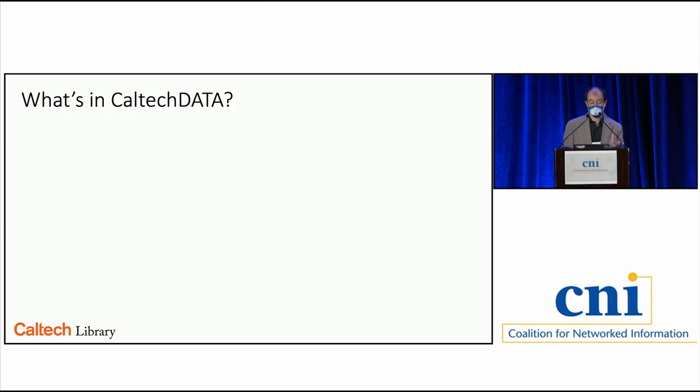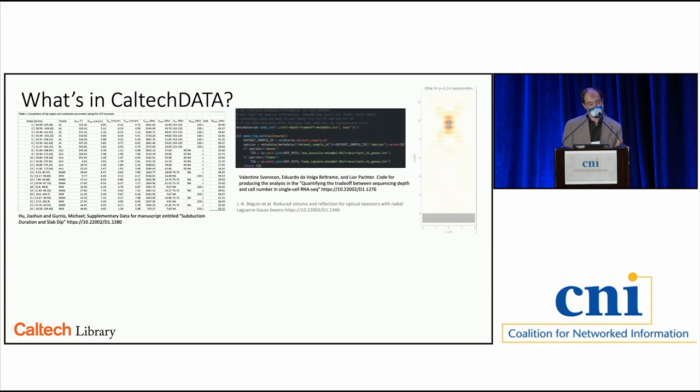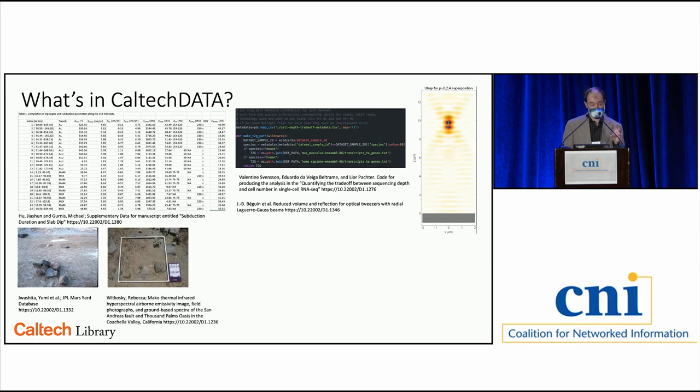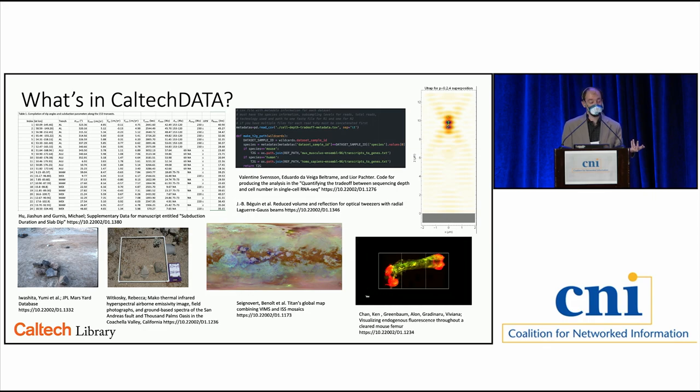What types of things do we have? We have the traditional data of a big sheet of numbers. We also have software. We have simulation results. We have stuff that doesn't fit in other places. So we actually have a lot of early AI vision training data sets, like this data set from the Mars yard at JPL. We have cases where the photos themselves are the research objects, like this set looking at some rock samples. And then we have images that are almost art. This is a map of Titan, where they pulled in different data sets and generated this really pretty map. And we've also got three-dimensional data, like this mouse femur.